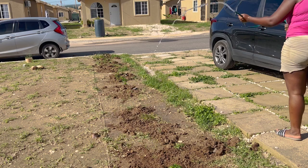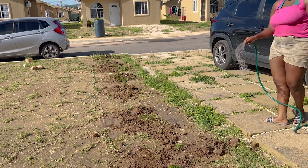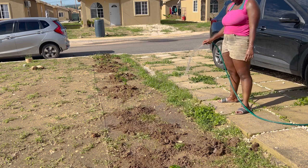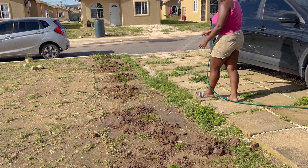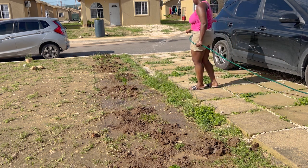So the sun is fully out now. We started early morning, guys, but as you can see, I'm well tanned now. So we're just giving the plants a healthy dose of water since we just planted them. And I think we did a great job today. And it wouldn't be complete if we didn't give the other plants some water as well.